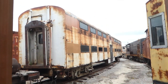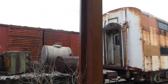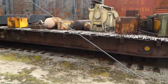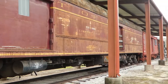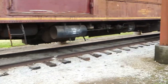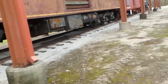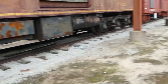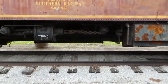Look at the old passenger car. Double-decker passenger car. That looks like it's from way back. Southern serves the South. That's probably Southern Railroad. There's one of the old engines, Heart of Dixie car. What does that say up there? Heart of Dixie. Yeah, this place has been down here for a long time. They used to have a run. They had a rail that they ran from Birmingham to Montgomery, I think, on this. They'd have an excursion down there every once in a while.